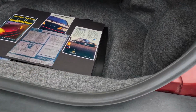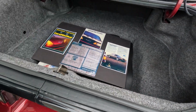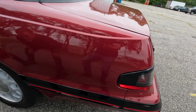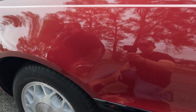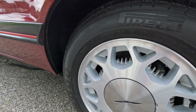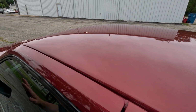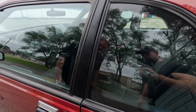All your gaskets are as new, very pliable, very soft. They're not hard. Come around to the driver's side. Again, very clean. No damage to speak of. I'm looking for stone chips. Not running across anything. Your driver's side of the roof is in excellent condition. Of course, your passenger side glass, driver's side is in excellent condition.